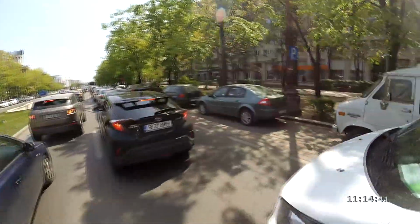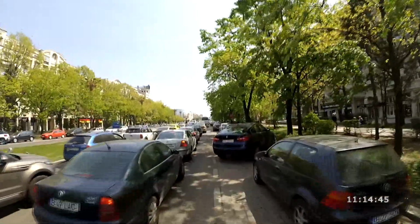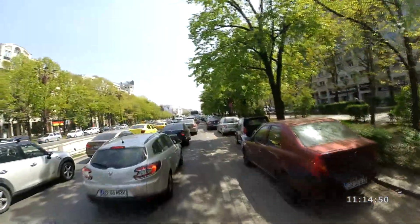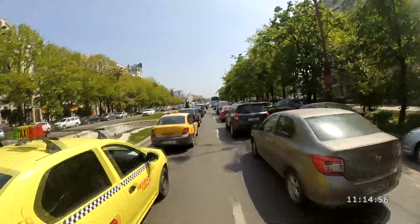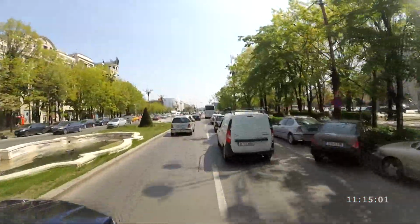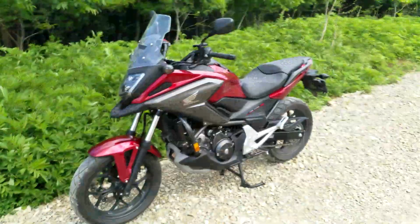It's this turn I was talking about. Have to be careful when you make this kind of turns. I don't recommend it. I just recommend to go straight and that's it. Not to make too many left and right turns, especially when the space is very tight between the cars. Yeah, okay, so that's it from my side.